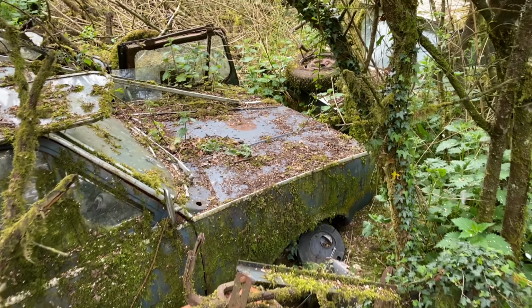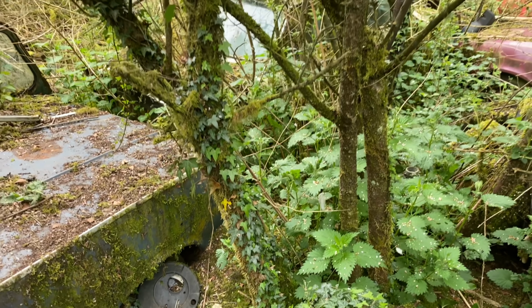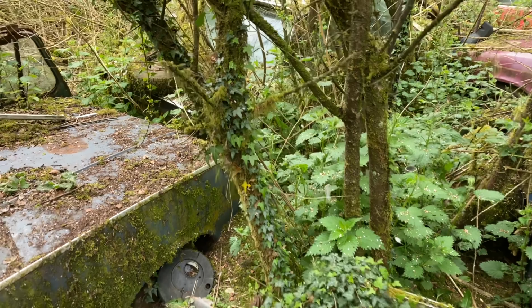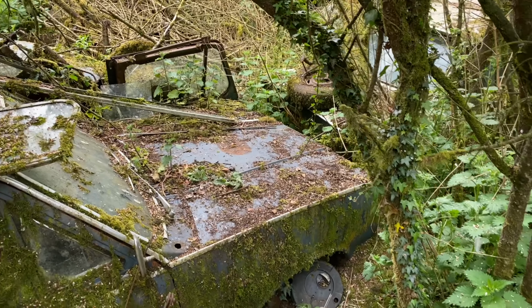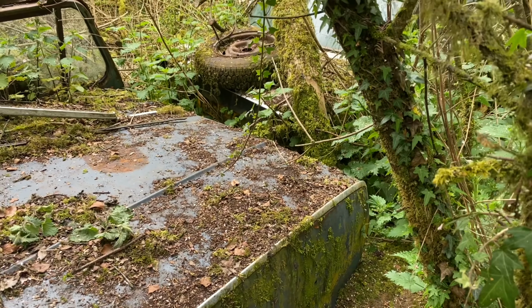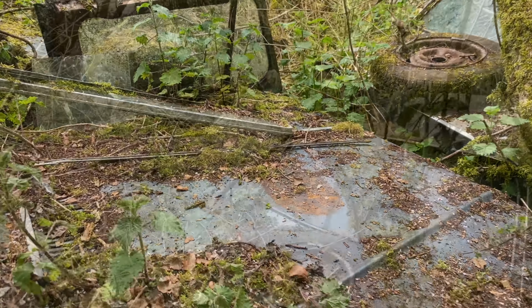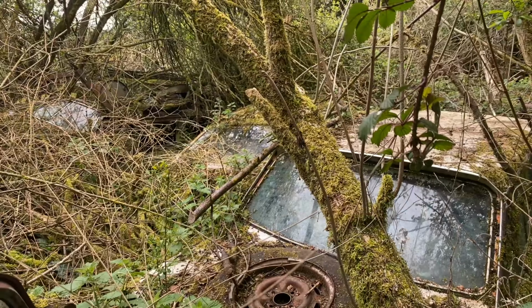Right, I'm going to try and do this as carefully as possible. I might not even be able to go this way. I might have to find another way. Unless I can stretch over. This is really not easy. This is so... Yeah, it stinks, doesn't it?